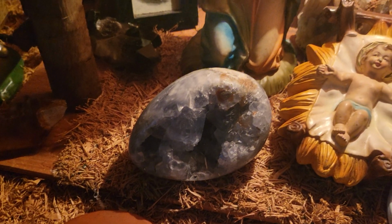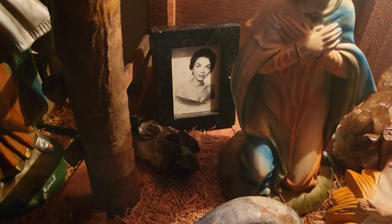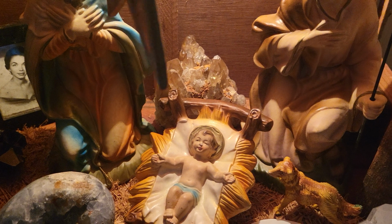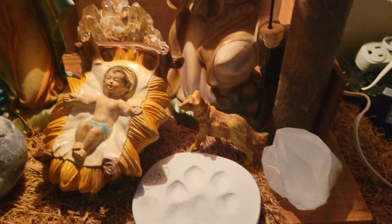The blue one is with Mary. The black one is with my grandmother, who's my ancestors. Black is the passing, and there's a black frame. This brown one, which is citrine, is with Joseph.